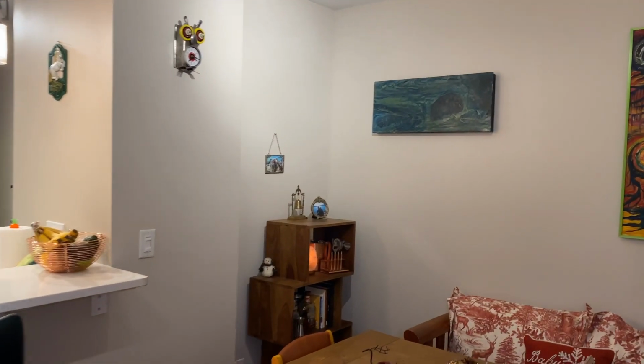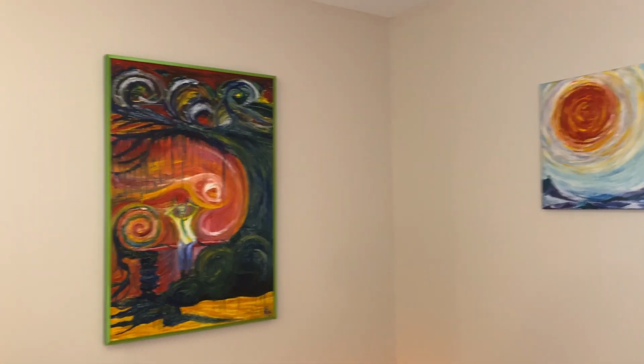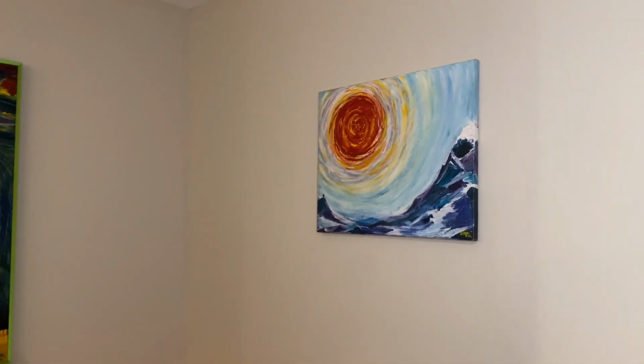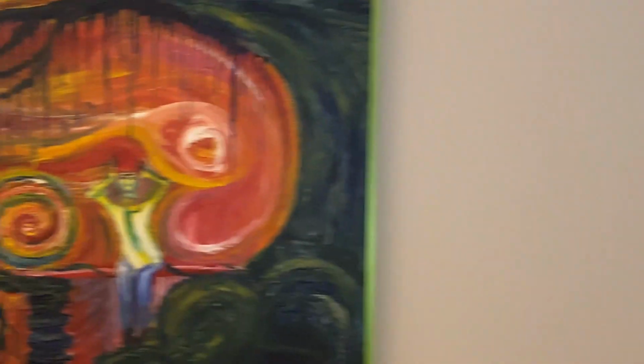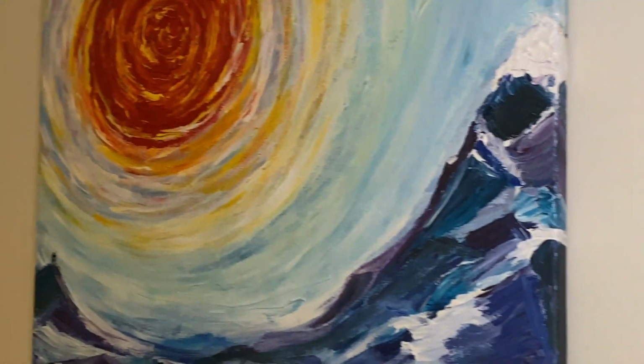We've got the bar and some cookbooks over there. We've got a wax acrostic artwork by my aunt. This is Nikki's painting over here based on Jean-Paul Sartre's Nausea. This is another one of Nikki's paintings here based on Nietzsche's Thus Spoke Zarathustra.